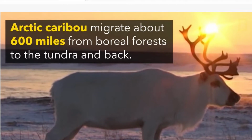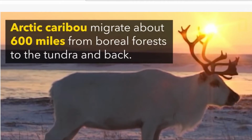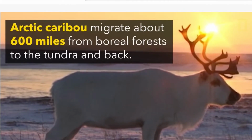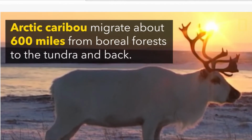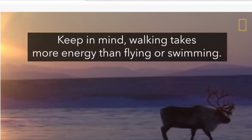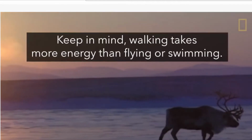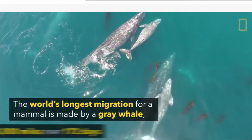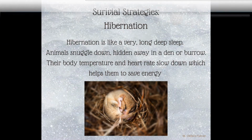Arctic caribou migrate about 600 miles from the boreal forest to the tundra and back in the northern parts of our hemisphere. They travel in large herds looking for food and trying to find safe places for their family. Can you imagine traveling every season? But keep in mind, walking takes more energy than flying or swimming. The world record is held by the gray whale, 14,000 miles in 172 days.